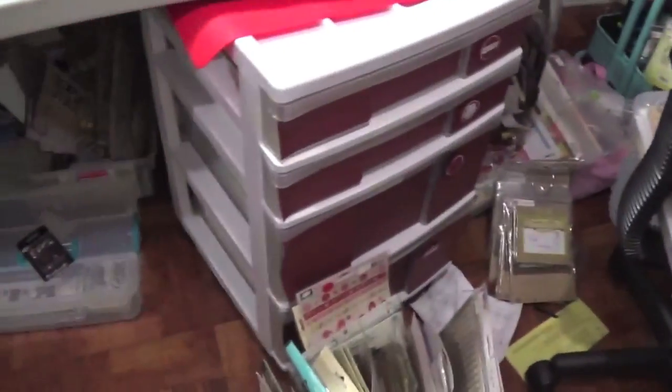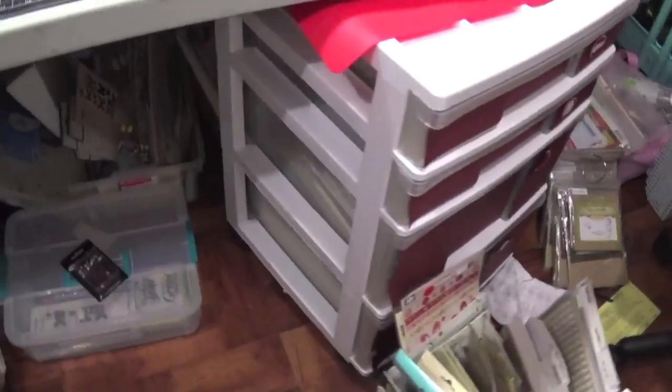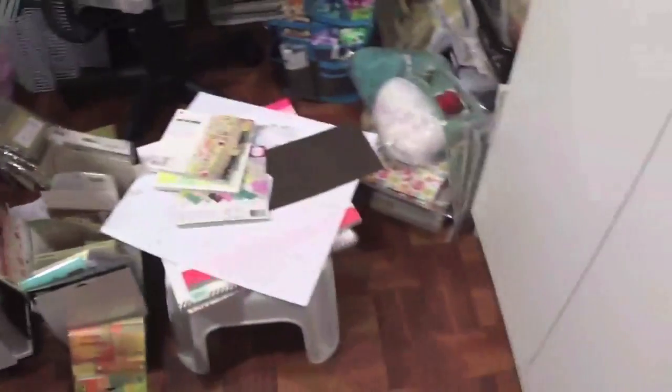Then I have stickers. And this is under my desk, people. I have stickers and embellishments and stickers and stickers and more stickers. So I totally have to go through that. The other day I was looking through for some stickers and I found some stamps in there that I put in there too. So totally unorganized.